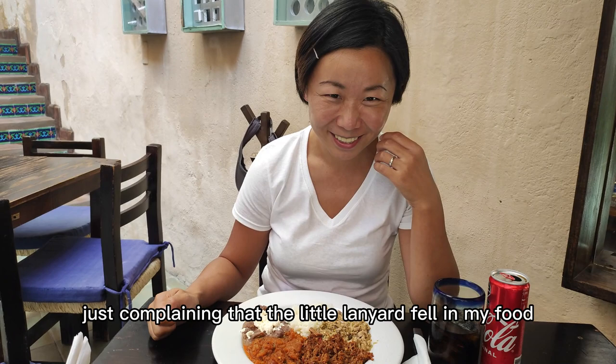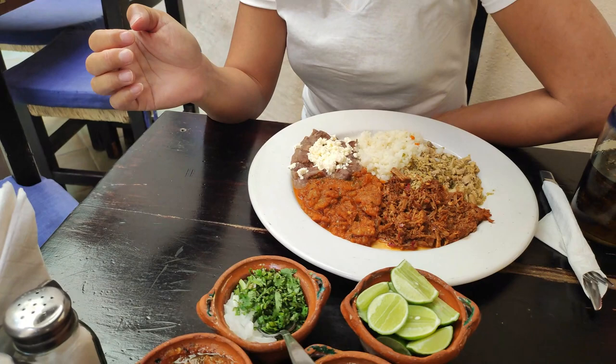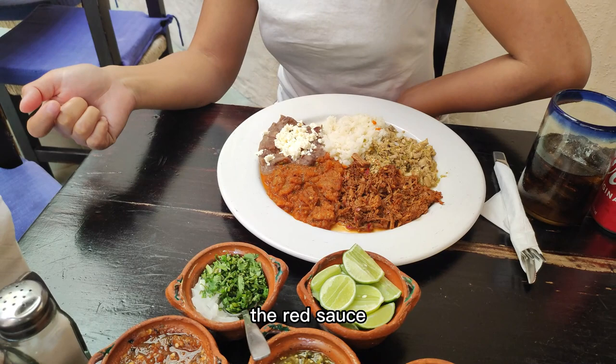Go to the food. Yeah, whatever. She's complaining that the little lanyard fell on my food, but that's not gonna stop me. It'll never stop me. What's the food? Chicharrón. That's a beef chicharrón. Pork. Pork. Yeah, and the rachada in the middle. The red sauce. Mm-hmm. Can I say something? Sure. Okay.